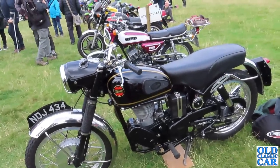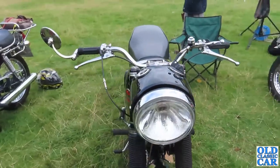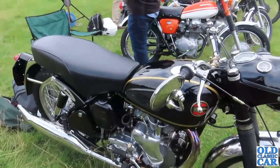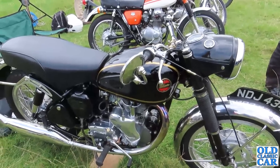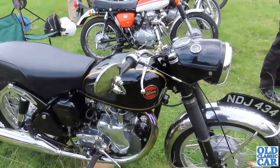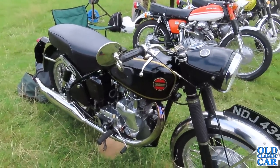If that is a Venom, that's a 500cc single. Lovely bike. There's also the Venom Clubman. They had a differently angled downpipe, as I remember, and the rev counter taco drive coming off the side casing there. I think this is a standard Venom, but I could be wrong.